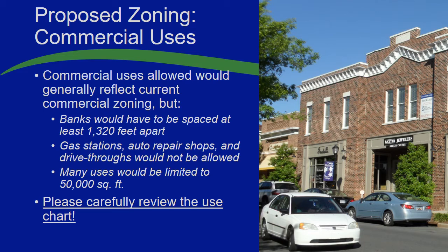And a number of uses are limited to 50,000 square feet. That's just trying to prohibit big box stores, so you couldn't get a giant Home Depot or a Walmart or something like that. Again, just trying to make sure that things are the right scale. So there's a lot that I've brushed over, but a lot more detail on the use table on the board.